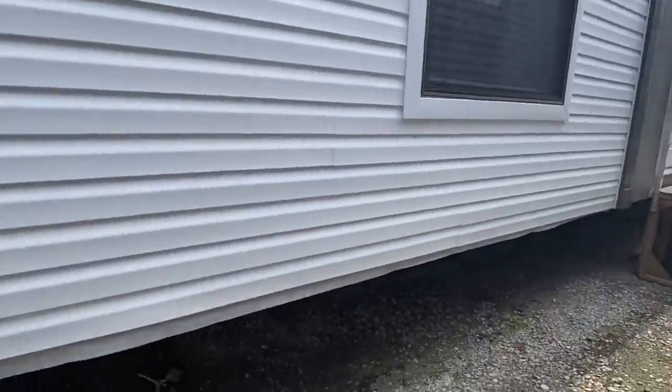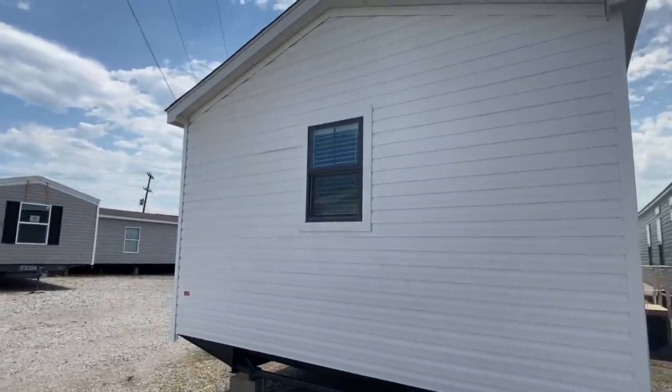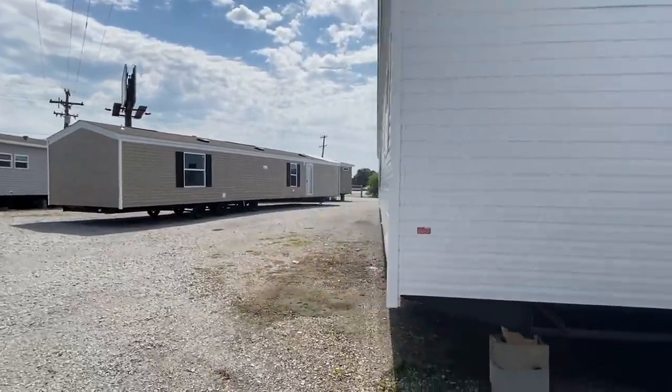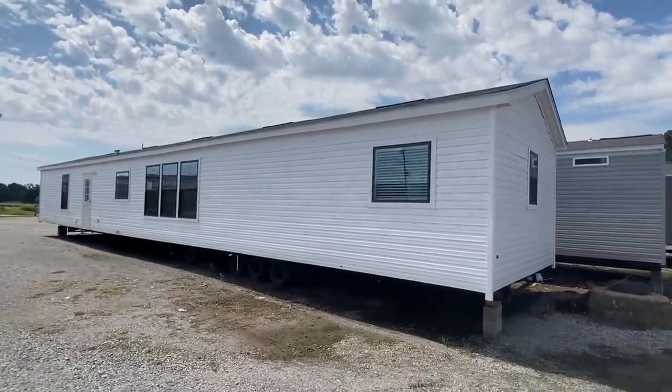All right, I'm gonna spend like a total of 25 seconds right here looking at this backside, because I know y'all are eager to see, and I'm eager to get in there, but I do want to show you these windows, all these beautiful windows. And I can actually back up over here because there's not one lined up.